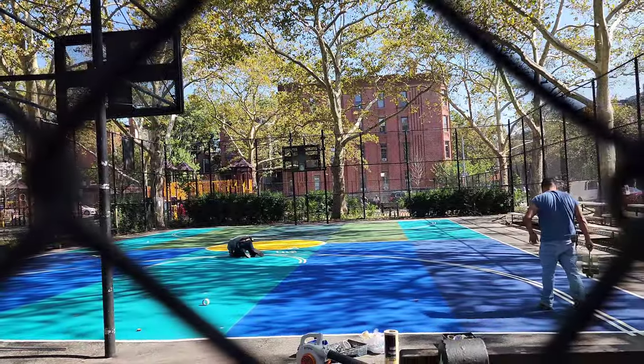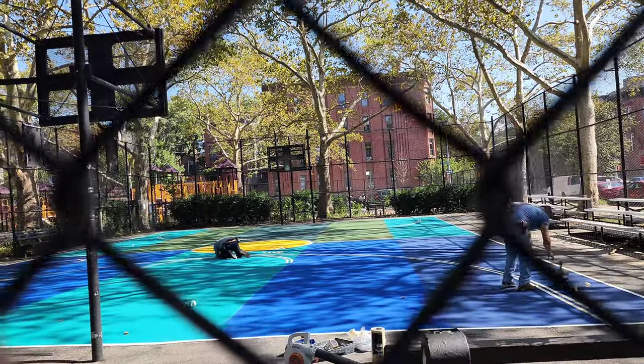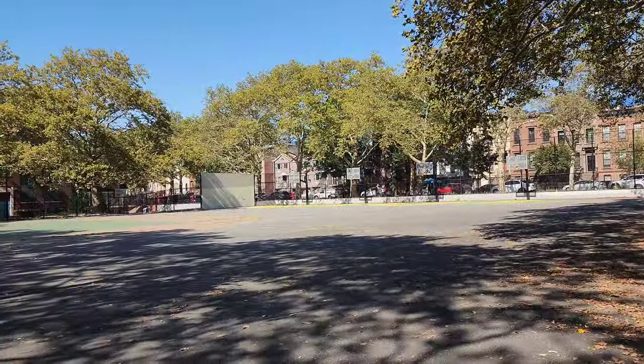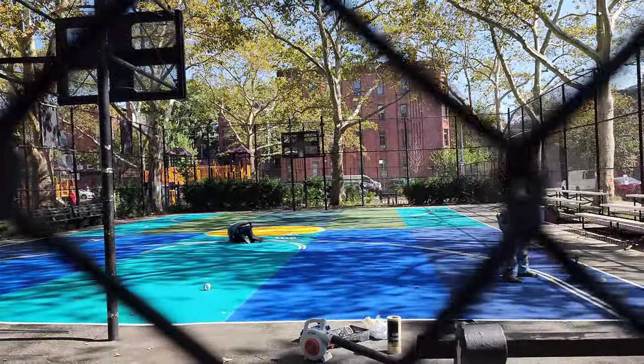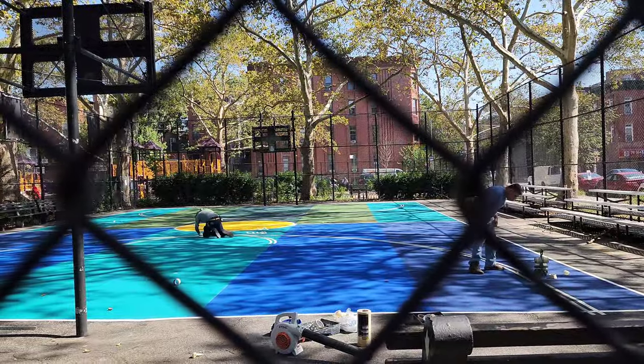This is the court where the neighborhood got together to try to win a free court makeover. So we're excited about it. I was hoping they were gonna do the whole entire thing because it's a huge court, but I don't think they are. But here they go. They already started the work, which surprised us. We thought it was gonna take a long time.